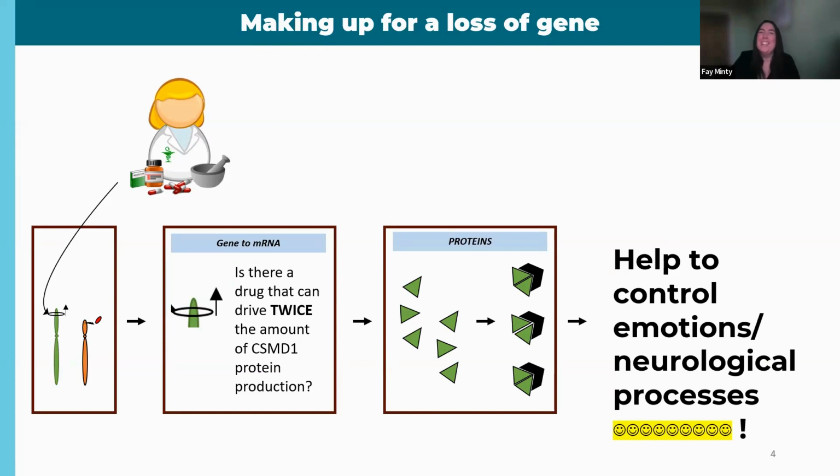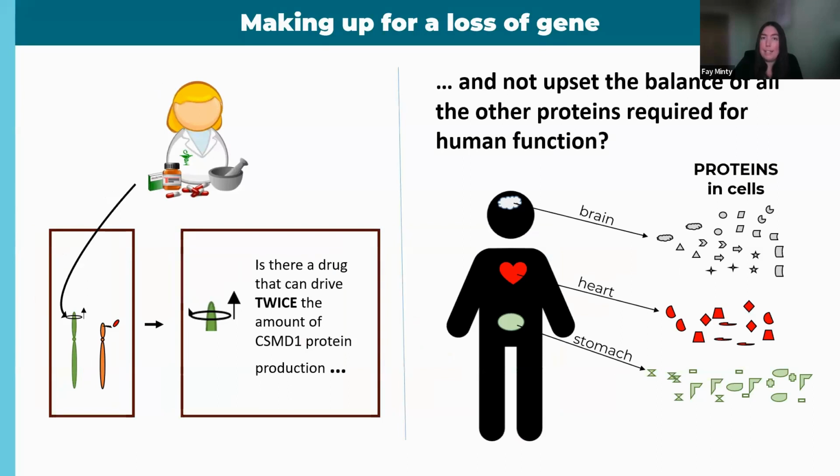So just imagine if we could give our 8P heroes a medicine that could correct that loss, something that is capable of increasing the amount of protein from the critical genes, from the remaining normal chromosome 8P arm, and this helped to improve some of the symptoms we see in our 8P heroes. Now, a key safety factor in this process is making sure that if a drug is discovered that can do this, that it doesn't upset the balance of all the other proteins which are required for human function.